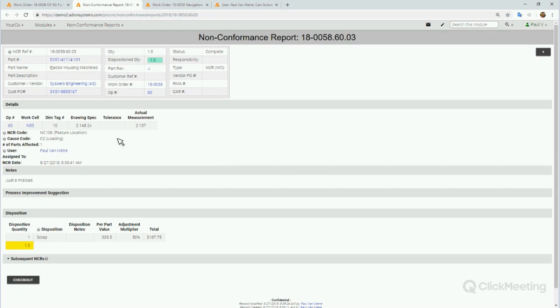And it will record pretty much everything about the incident automatically. It knows which job we're on, the operation level, the drawing revision, the customer, their PO number, the part number, what machine we were at, what operation it was, who the person was that caused the NCR, and then we can do dispositioning.